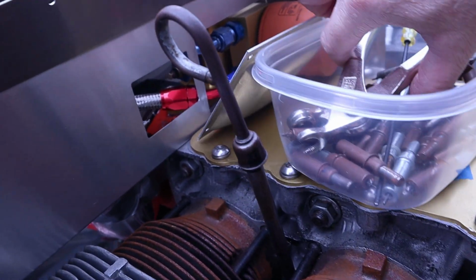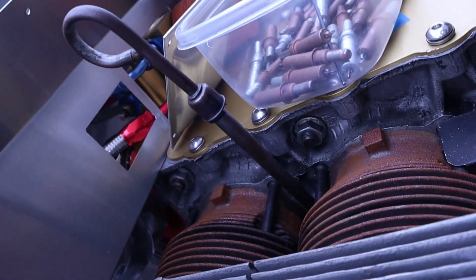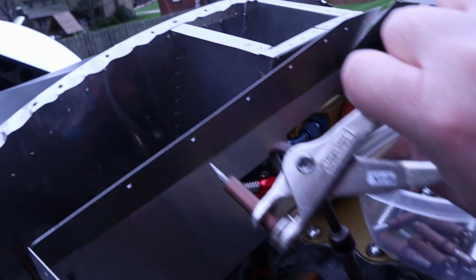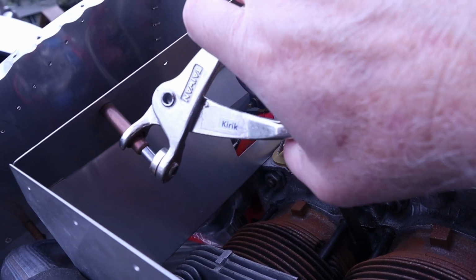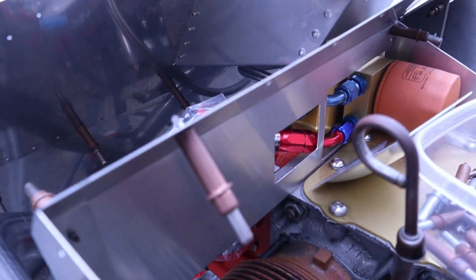And here's the pliers for them. Hold on. So basically you just grab them and squeeze it down. You can put them in the hole and release them. So if you had two pieces of sheet metal together, it'll hold them in place.